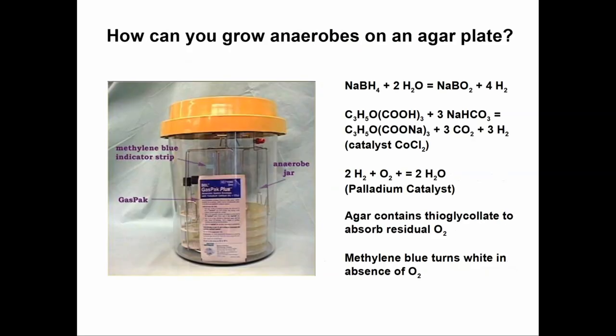So one of the things you wonder about is how can you actually culture strict anaerobes, and especially how do you isolate them on an agar plate, because a lot of bacteriology depends on isolating one colony that you can then study. Well, there is a little trick that allows you to grow strict anaerobes on agar plates. So what you do is you put them in this kind of jar, and here's all the agar plates stacked up. You have a sachet full of some kind of chemicals in there, and you add water and then close the lid of this jar, and all the oxygen is going to be used up.